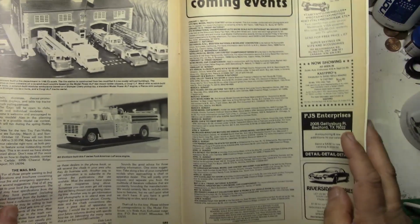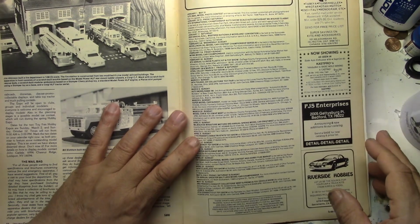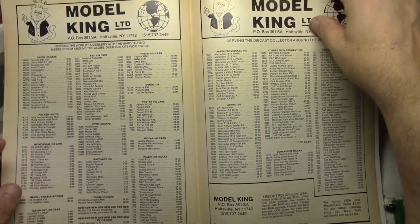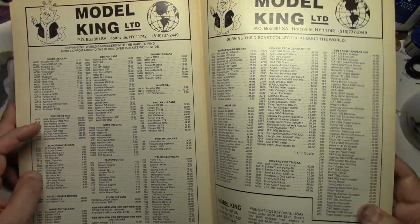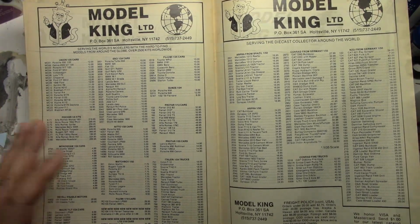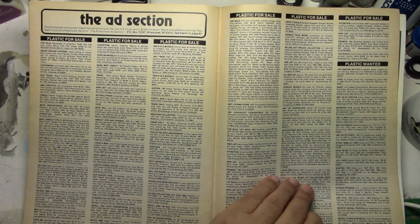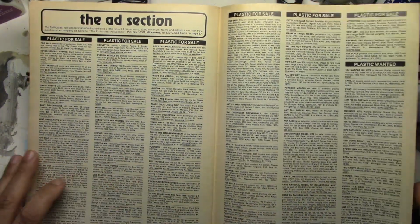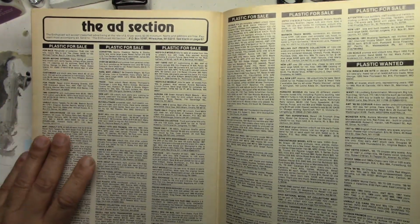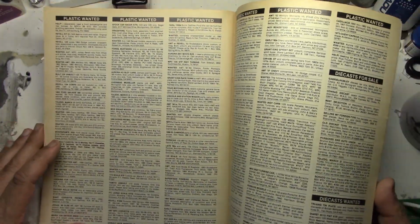And then look at the coming events. There were tons of model shows back in those days too. Great model shows. And of course we get into the back where we got a lot of really cool advertising. Great mail order companies. Model King, still around today. And then we got the ad section for, you know, if you wanted to sell something, buy something, looking for something, you threw it in here, and a couple months later it finally came out, and a couple months later you'd get someone replying to you by mail. Nobody had computers.